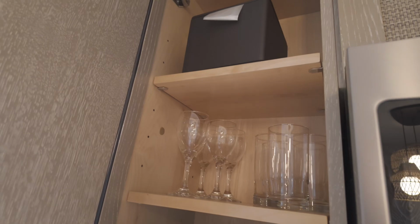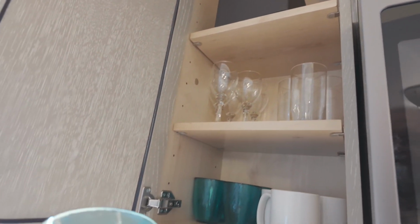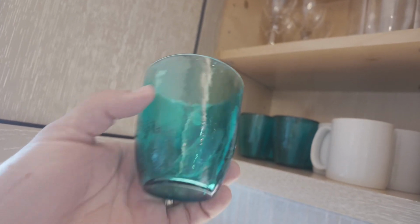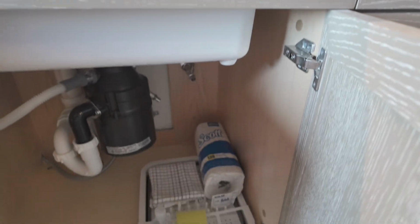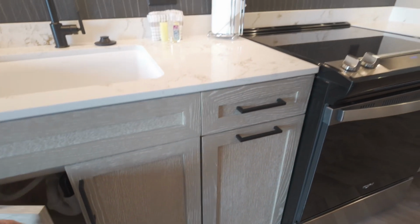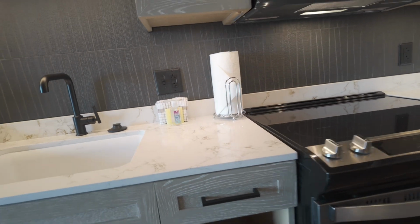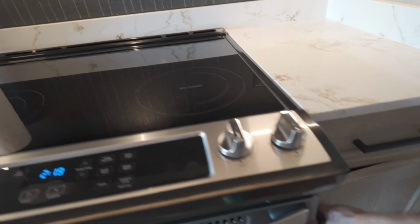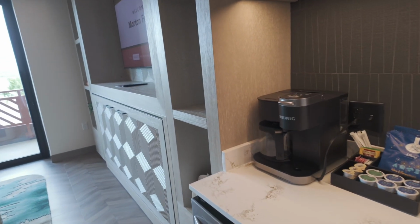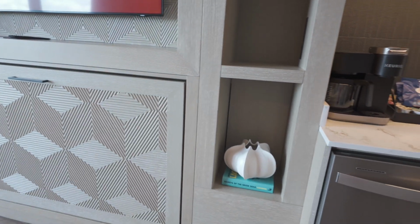Cabinetry has, oh, look at these fancy themed glasses. Those are nice. They're not the standard plain DVC ones. You've got some cookware, bowls, cleaning products down under the sink. There's the pull-out trash can. Over there's the cookware and a cutting board. There's a Keurig machine. And there's these nice little nooks with books and artwork.